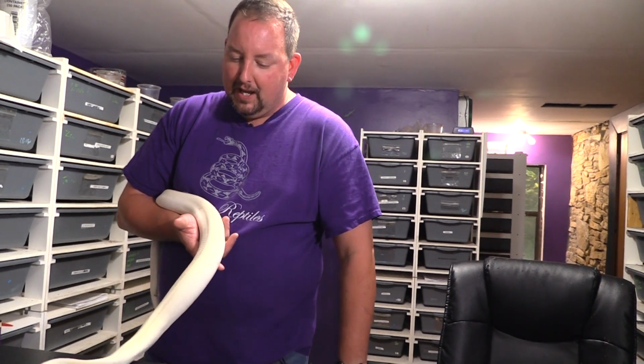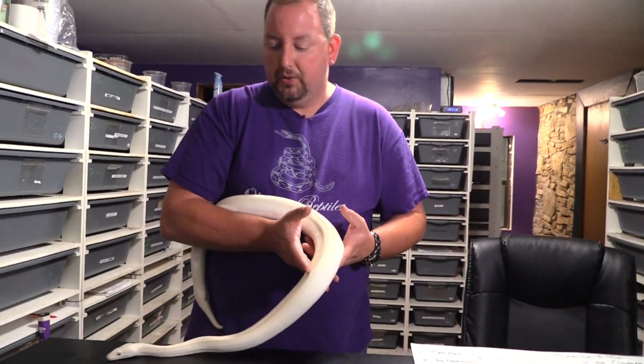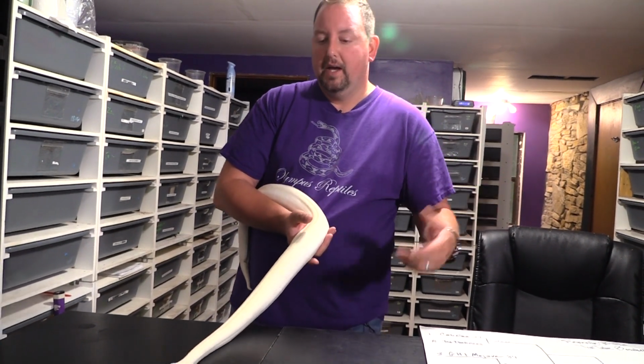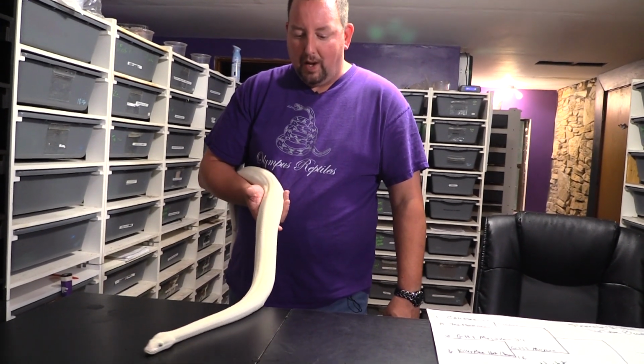Everything's going to get that, and it's going to be allelic with other things like Mojave, Russo, bamboo, a whole ton of stuff that fits into this complex. It's probably the largest complex of genes in ball pythons. It would be what we call the BEL complex. But they're just pure snow white.